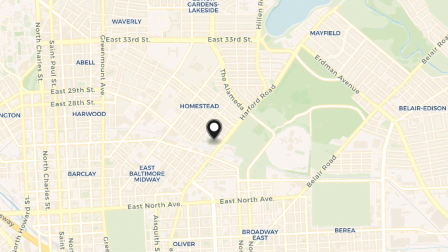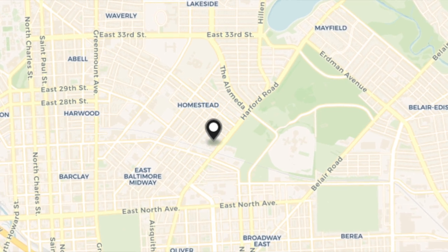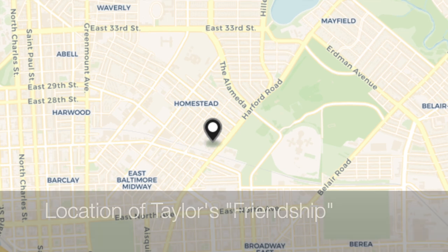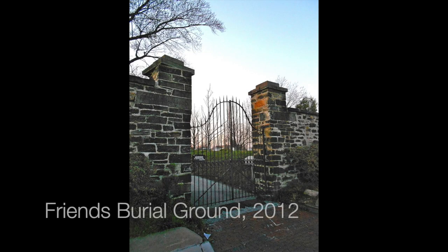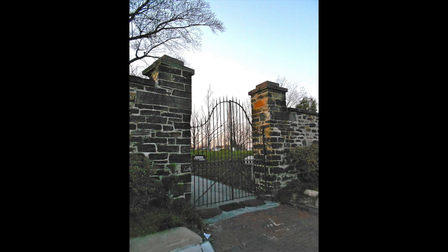He also incidentally purchases a tract that has a much better name, especially for a Quaker, called Friendship. And Friendship is down at 25th and Harford Roads, much nearer to Baltimore town than where we are now. And he gives that over to the Quaker Church for a cemetery. And in fact, there still is a cemetery there today, even though we whiz by it in our cars and hardly notice it.